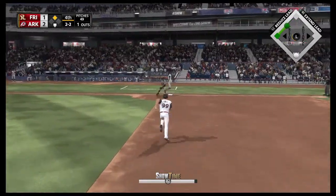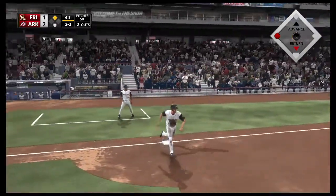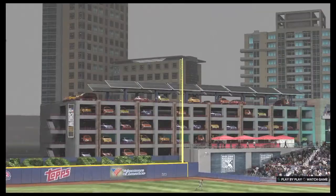Here's the pitch. Runner's on his way to third. Line drive to left. Anthony brings it in, and now they might have the runner caught off second. Now a throw to second, and he can't get back in time.